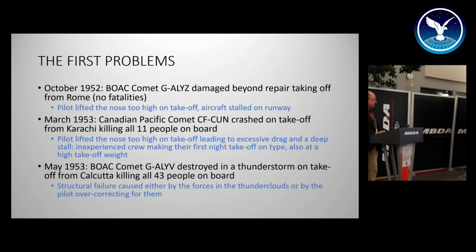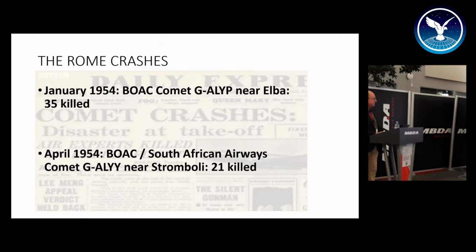Anyway, Comets were investigated. The fleet was grounded a little while. They did their best to get over the PR crisis and everything else, restored faith in the Comet, and everybody was happy again. Comet started flying. It was all great until the two famous crashes, known as the Rome crashes, in 1954. January 54, G-ALYP from British BOAC took off successfully from Rome near to Elba Island, and it broke up at about 30,000 feet, something like that.